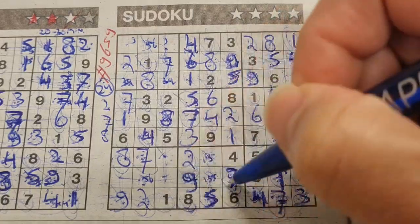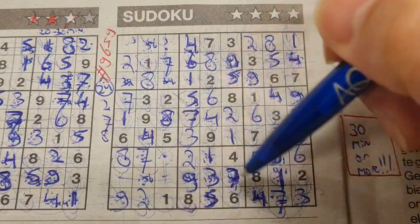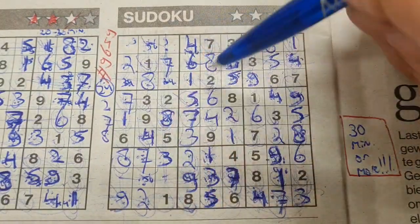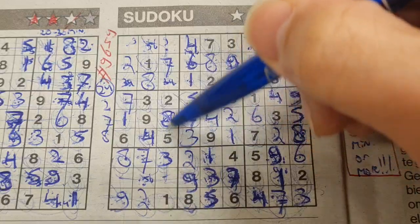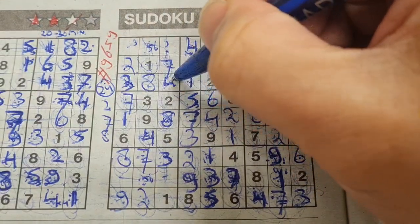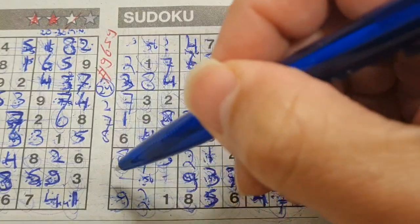1 and a 3, we have a 1 now in this row, no 1 there, 1 should be here, and the 3 goes there. 3 in the last row, 3 in the row above, so that row, the only place left, 3 should be there. 3 and a 4, we already have a 3 in the third column, no 3 there, 3 should be here, and a 4 goes there. 4 in the third column, 4 in the second column, so the first column, the only place left, the 4 should be there.